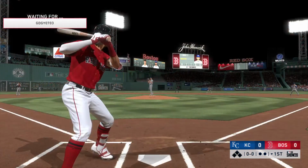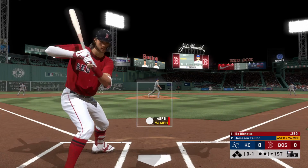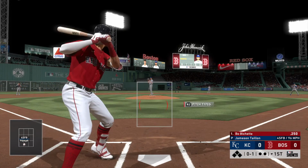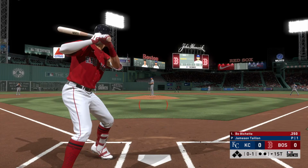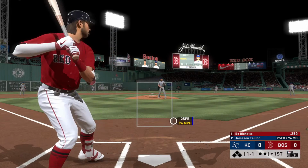Coming to the plate now, Bo Bichette. He'll lead things off here in the bottom half of the first. For the Red Sox, the shortstop. There's the fastball that gets the lower part of the zone, called for a strike. Now a check swing, but he holds up in time.